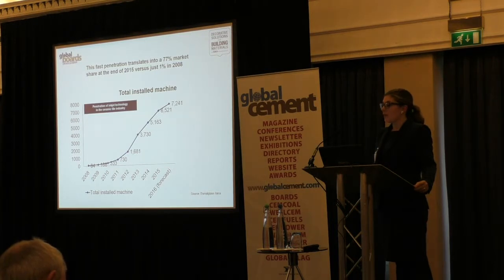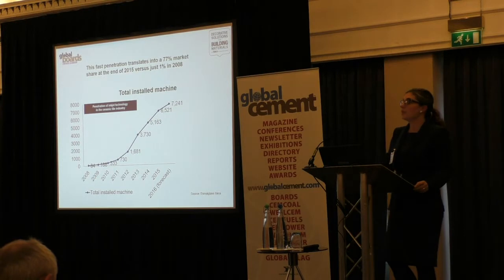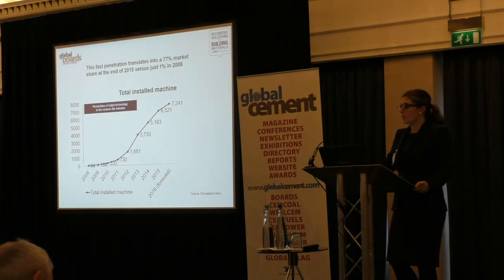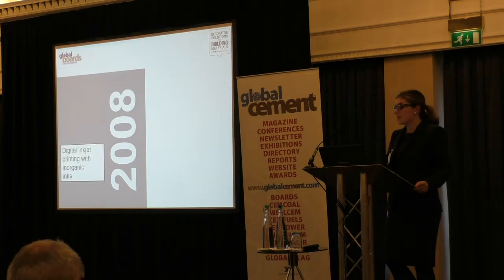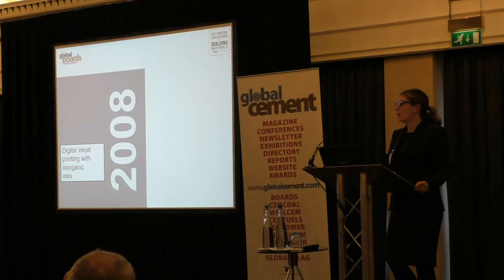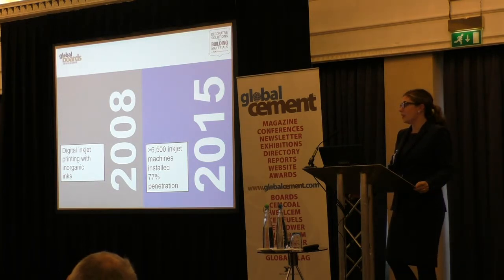As I said before, the ceramic sector was one of the first building materials to adopt this technology, and the penetration of this technology in the ceramic sector is enormous. In less than 8 years, we can now say that more than 75% of the decoration lines have converted to digital. You can see in this graph how fast this technology has been adopted. In 2008, the first digital printer using inorganic inks was installed in the ceramic sector, and 8 years later, we have more than 6,000 inkjet machines running 24/7 in industrial conditions, with more than 75% market share.